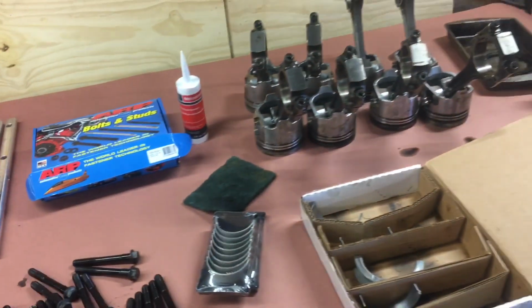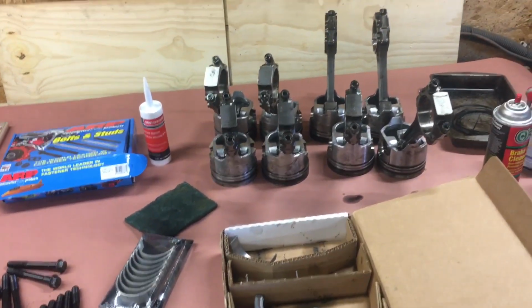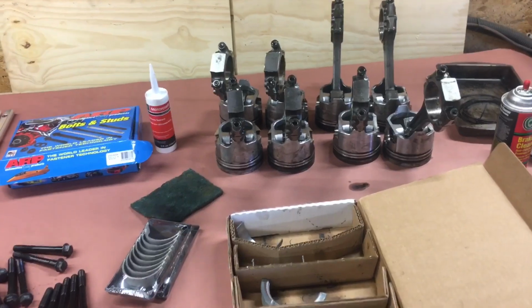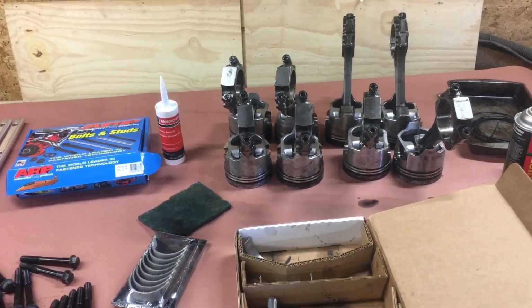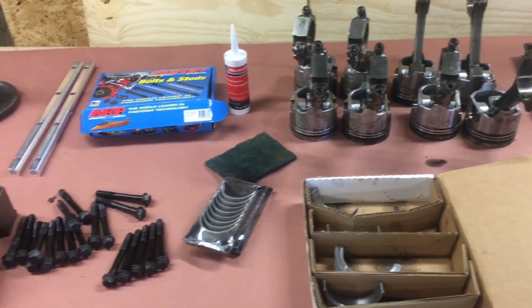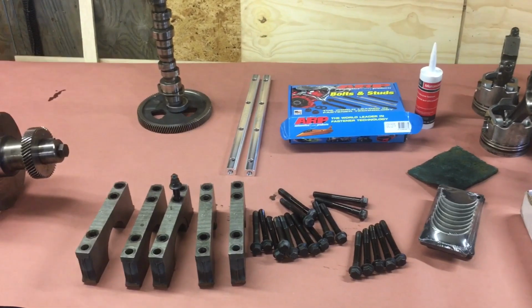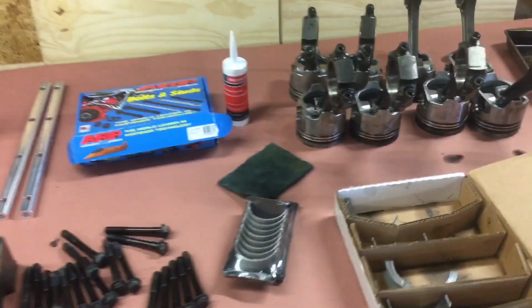I know there's probably a few guys that are going to be following this channel that are actually into these IDIs. The IDI is the 7.3, the first generation 7.3 International diesel. So if you hear me refer to IDI, that's what we're talking about. Anyway, there'll be a few guys following for that, so they kind of know what's going on here.